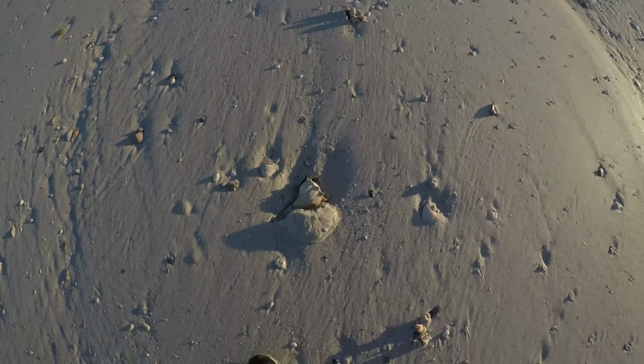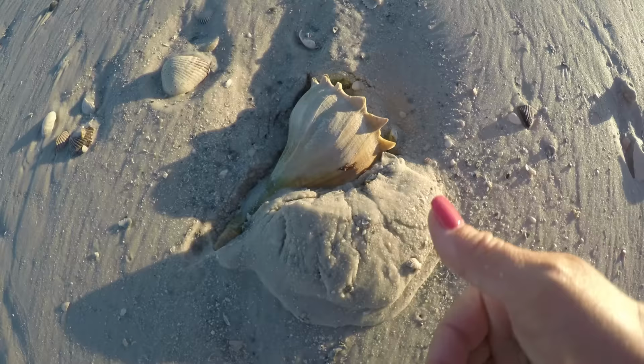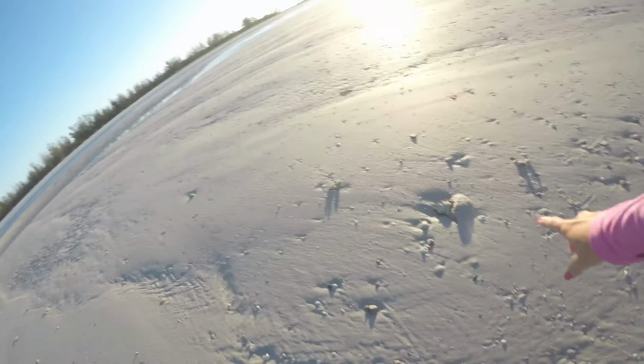Okay, here's another live lightning whelk. You can see the bubble of sand here. So this one's alive. It's definitely got its foot out under there. I'm gonna leave it. But you can see, like, it's just sticking out of the sand. Kind of looks like a rock.